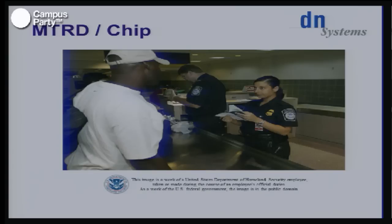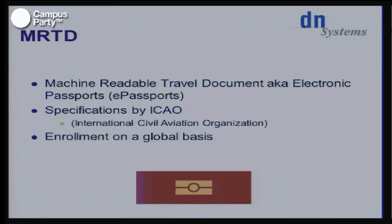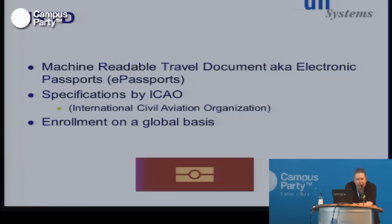Next, let's discuss some features of the MRTD. MRTD, it's mixed up here: machine readable travel document. The machine readable travel document, also known as electronic passport, was specified by the ICAO, the International Civil Aviation Organization, and the aim is to enroll it on a global basis. So not only every country in Europe or the states, every country in the world should have an electronic passport in the next couple of years, even third world countries.